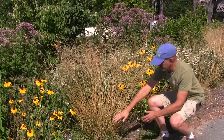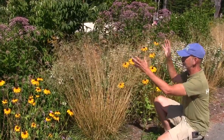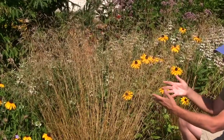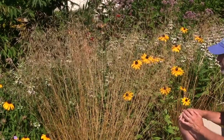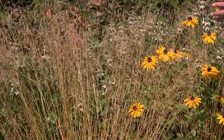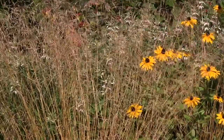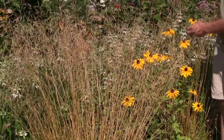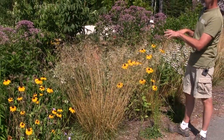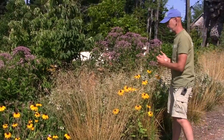Usually it's just this mound of dark green foliage at the base, and then these flowering stalks come up, and then they turn this wonderful tan color and persist for the remainder into the fall, which is quite lovely. What I really love about this grass is, even though it's quite tall, it doesn't block what's behind it. It's kind of a see-through grass where you can see the black-eyed Susans, the Joe Pye weed, and other plants that are flowering behind it. So it teases you a little bit. You can see through, and it kind of brings you in, and you want to see what's behind it.